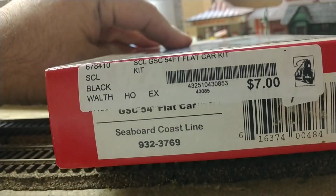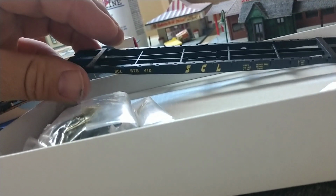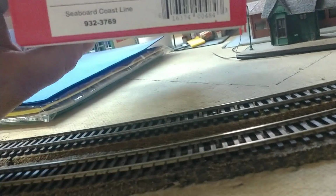Next thing I got over at Zidnick's, $7. It's a nice Seaboard flat car kit, Seaboard Coastline. I was actually looking for one of these exact cars for a project I saw online, and I happened to look down. I was like, huh, there it is. Got that.